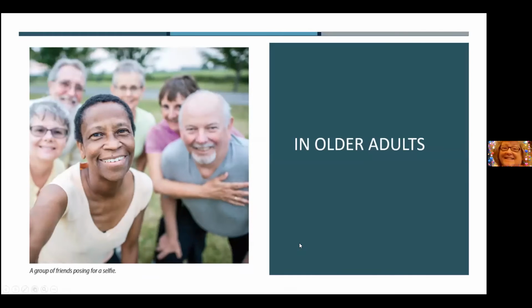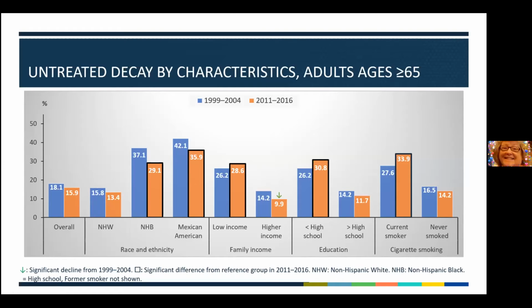And next, we'll look at key findings in older adults. And this chart shows untreated decay prevalence for older adults who were 65 and older. So overall, about 1 in 6 older adults had untreated decay. And similar to the findings of working age adults, no change or no improvement were detected overall or across the subgroups, except for a significant decrease in untreated decay for the higher income group.